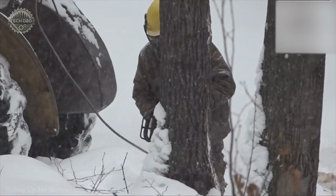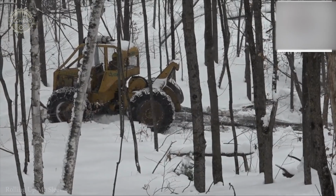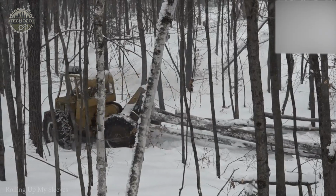Harsh weather conditions, Clark Skidder still works quietly and steadily. Each heavy log is pulled decisively, without any difficulty. This is not only a powerful machine, but also a symbol of endurance in the harsh challenges of nature.